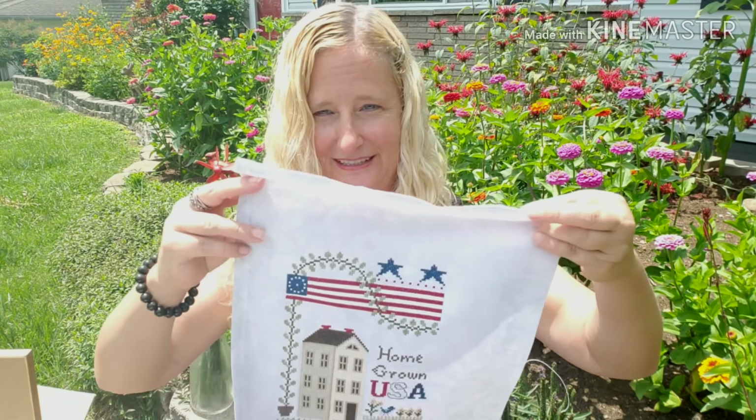Whenever you have a piece framed by someone else other than yourself, every now and then it's good to treat yourself to a piece.